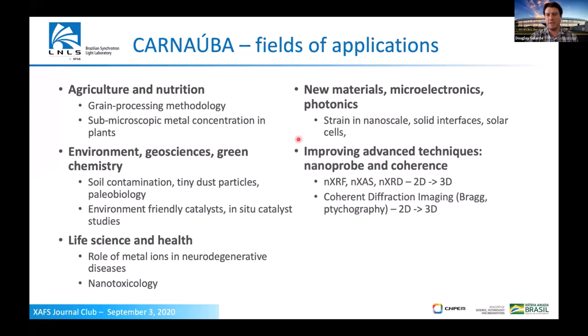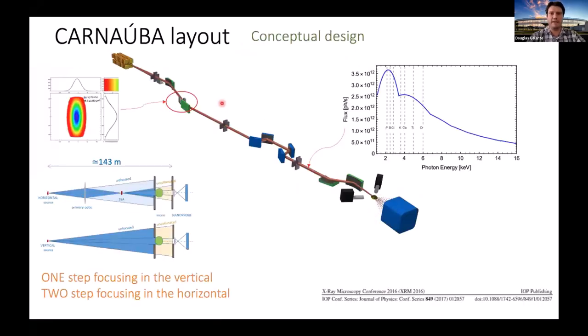And of course, we have a very important branch, which is the development of different techniques at the nanoscale. So nano XRF, nano XAS, nano XRD, both in 2D and 3D, of course. And CDI techniques, a variety of CDI techniques, and of course, ptychography. So this is the layout of Carnaúba.